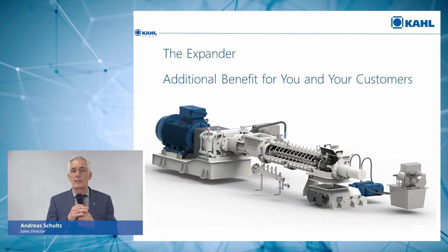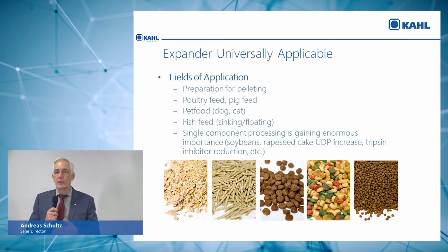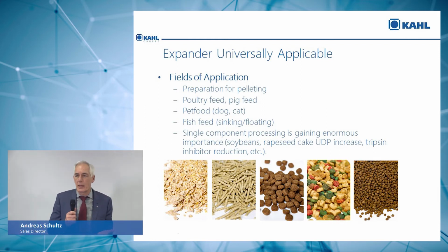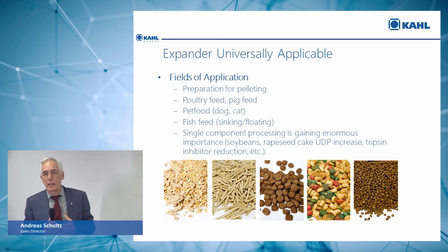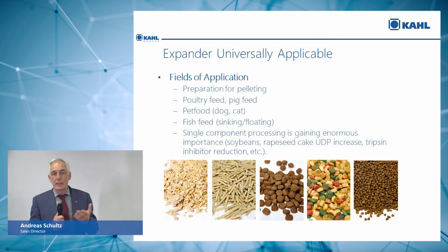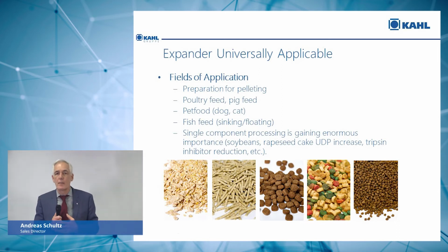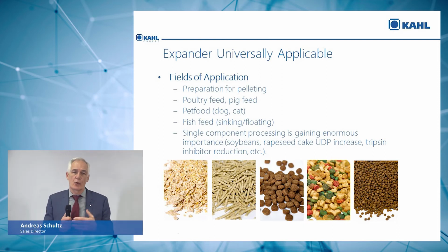I would like to start with the expander. What is the additional benefit for you and especially for your customer with an expander? We have different applications for the expander. You can use it as a preparing machine before pelleting. You can use it for poultry and pig feed for hygienization, for the pet food and the fish feed industry. And when we use our expander as an extruder, I will show you later on how we do this. And you can use it for single components.